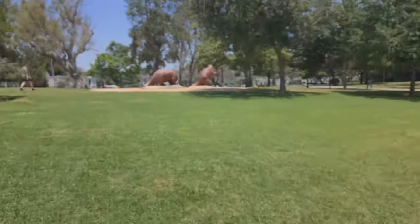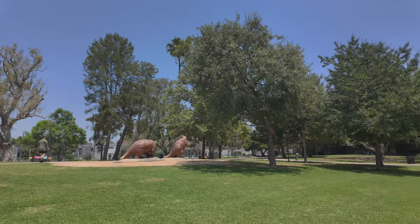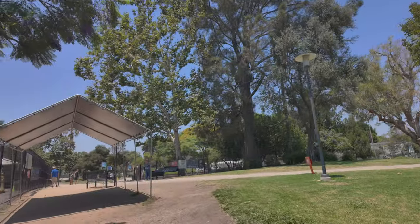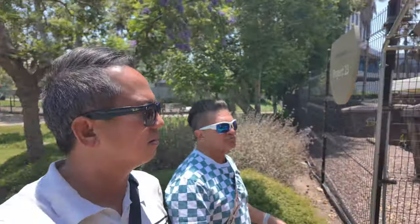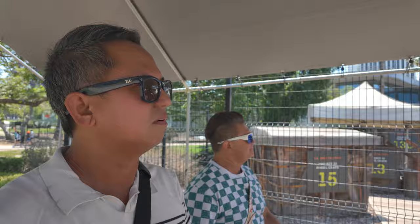Oh, look at that giant sloth. The giant sloth is one of the mammals that lived here, along with woolly mammoths, camels, and saber-toothed tigers in LA. And then they all died off, and the smaller critters like coyotes, rabbits, and mice are the ones that survived.